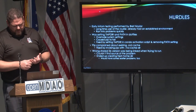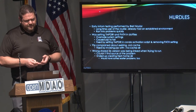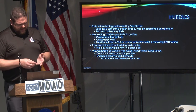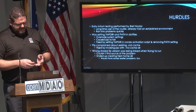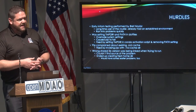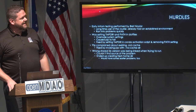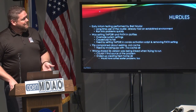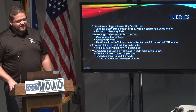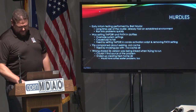The biggest problem we ran into was that he was getting a wrong shared lib. He was getting a symbol not found error when he was actually trying to run it in the new environment. That was because a wrong shared library was being linked, and we couldn't ever find the source of that problem. What we ended up doing was just renaming his home directory and having him log in with a fresh one, which fixed it, and it would have fixed all the other problems too, but that was just too heavy-handed to try to resolve the other problems to begin with.